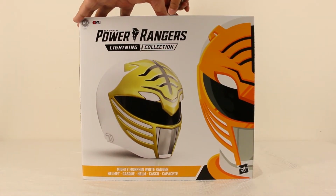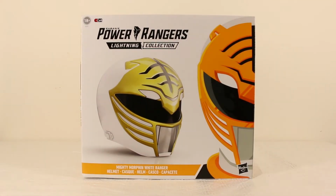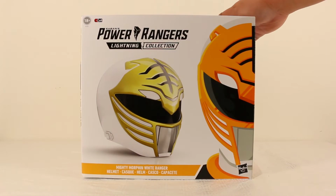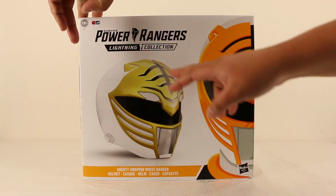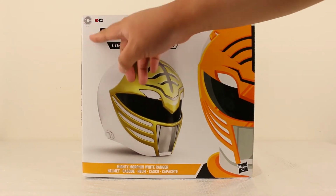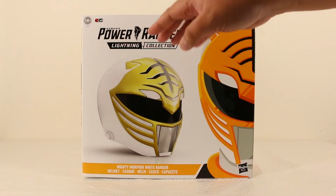All right. So I've already just cut the tape here, but you know what, let's take a quick look at the box, since I totally forgot about that. The front of the box is nice. It actually shows a product shot of the helmet itself. We can see that it says the Power Rangers Lightning Collection.